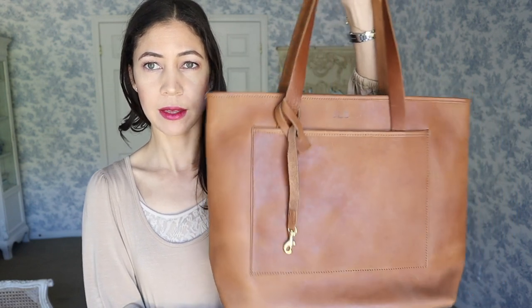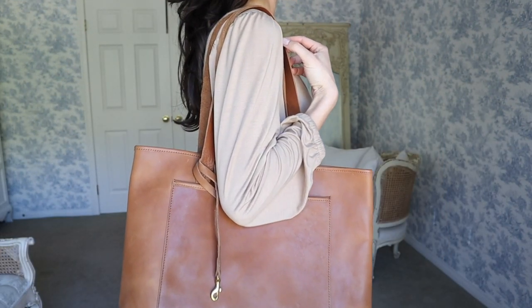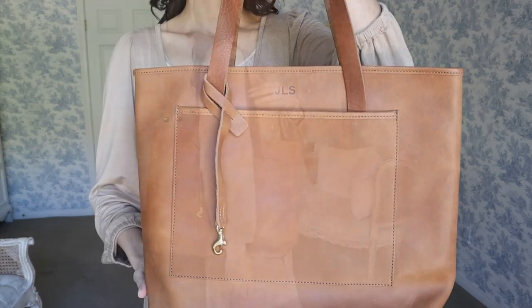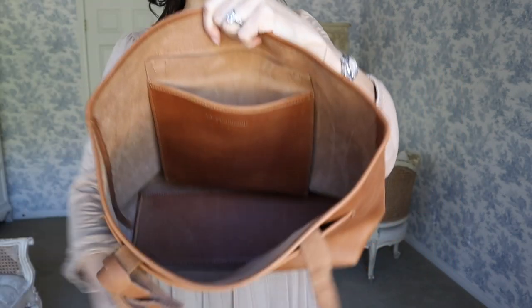I want to share a new handbag company with you. This is WP Standard. They make these absolutely gorgeous, high quality leather handbags. So this is full grain leather. The bags are really beautifully constructed, and it's just the highest quality components that make up this bag. And you can also get them monogrammed. So mine says JLS on it, of course. And I just think the bag is absolutely gorgeous.